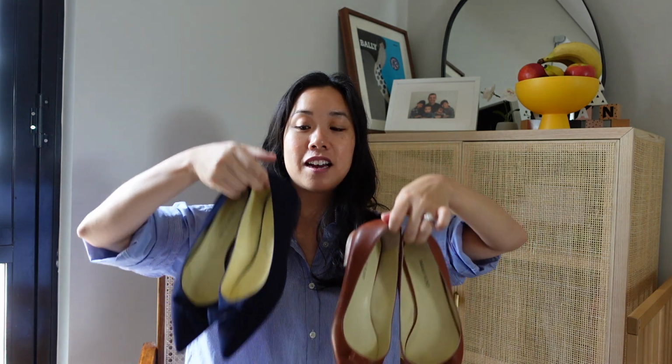Out of the 2 colors, I would say that these are just more of a winter friendly shoe, whereas these are sort of like a year-round option. I would highly recommend that you go for the saddle color because they just look so lovely and classic.